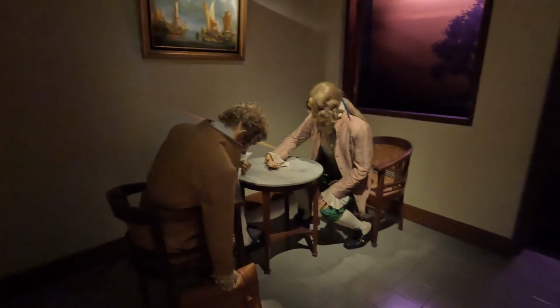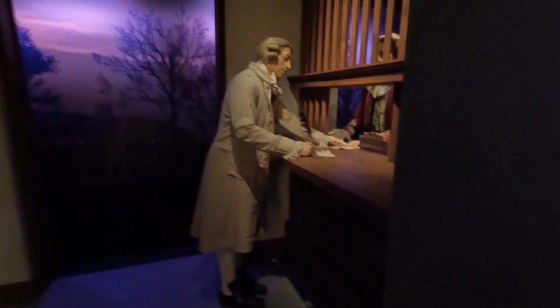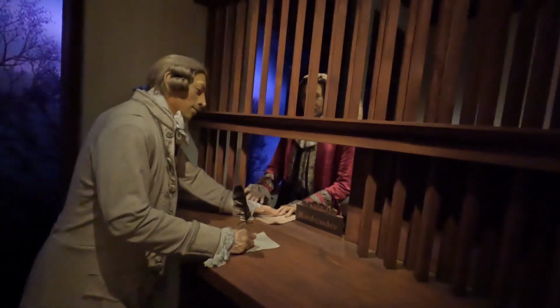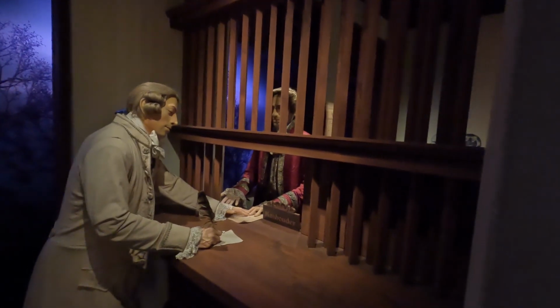Well, you know, I'm not one to comment on wax sculptures really, but they did a really good job. Look at how weaselly that banker behind there looks. He looks like he's smiling and gonna just look at you and say, I'm about to take your money too, bruh.